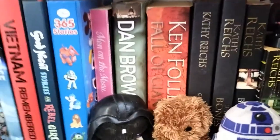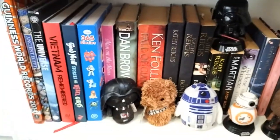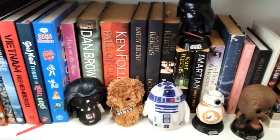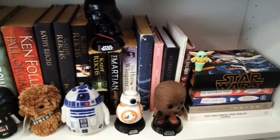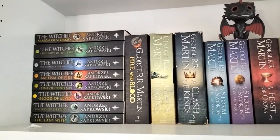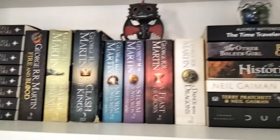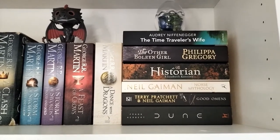And then this is like my miscellaneous shelf. Just has bits and pieces, all sorts of books on here, some Kathy Reichs. And then I guess we'll go back up the top here. That's me falling out of an aeroplane. And then this is like my fantasy shelf. I've got the Witcher series, the Game of Thrones. And then I've got Dune and some Neil Gaiman.